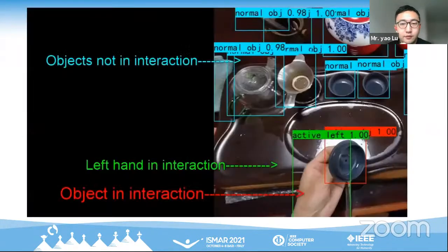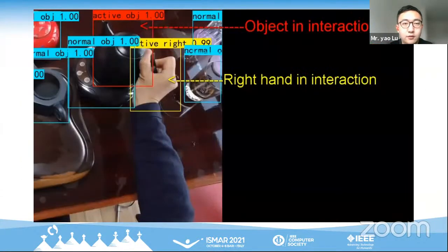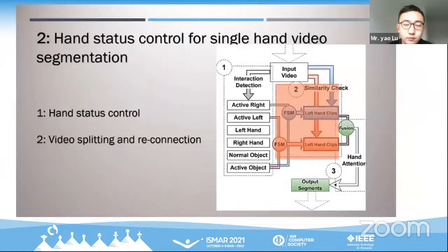On the left image, you can see the green bounding box is the left hand in interaction. It means the left hand is interacting with the object. The red bounding box is the object being interacted with, and the blue one is just the normal object without any interaction. On the right, you can see as well the right hand in interaction with the red bounding box being interacted with, and the blue bounding boxes are normal objects without any interaction. So the first step is to detect all the hand object interactions.